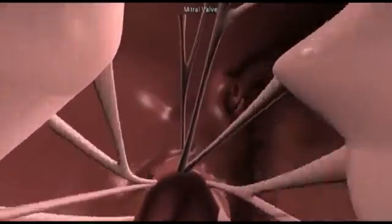Now we return to the heart by way of the pulmonary vein, which carries oxygen-rich blood from the lungs into the left atrium of the heart. As the atrium contracts, we move from the left atrium into the left ventricle through the mitral valve. When the ventricle is full, the mitral valve shuts. This prevents blood from flowing backward into the atrium while the ventricle contracts.